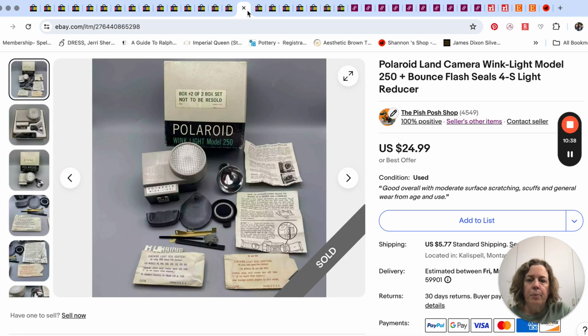Then we have a Polaroid Wink Light, it's called. It's a type of flash, a bounce flash. It also sold for $20.